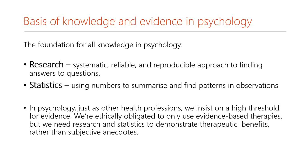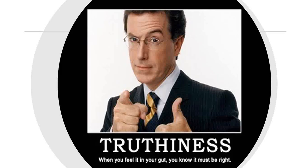But in order to produce that evidence, we need research and statistics to demonstrate therapeutic benefits, rather than relying on subjective anecdotes. I had a friend and they talked to their dog and suddenly they felt better. So we need actual hard evidence that tests a group of people to see if a therapy actually really works.